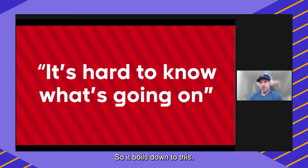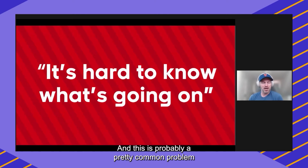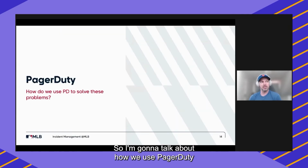So it boils down to this. It's really hard to know what's going on when things break, and this is probably a pretty common problem among PagerDuty users in general. So I'm going to talk about how we use PagerDuty to help solve these problems.